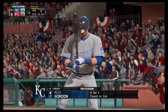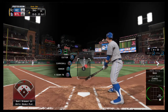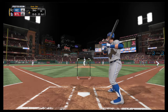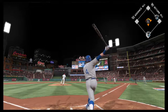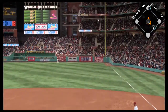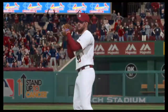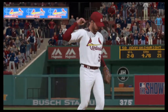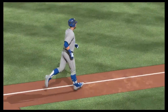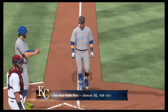Stepping in and ready for another shot, Alex Gordon. He flew out in his last at-bat. First delivery to him on the way. Swing, and he puts a charge into this one. High and deep, and you can't forget about it. This ball is gone. A 2-run shot here for Alex Gordon. His first homer here in the series. As they pile on, it's now 6-0.